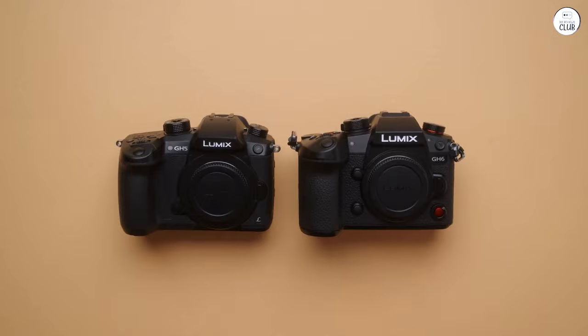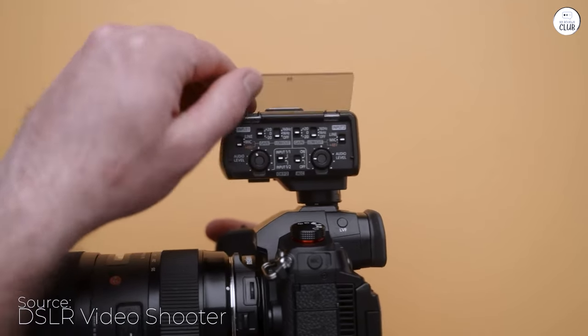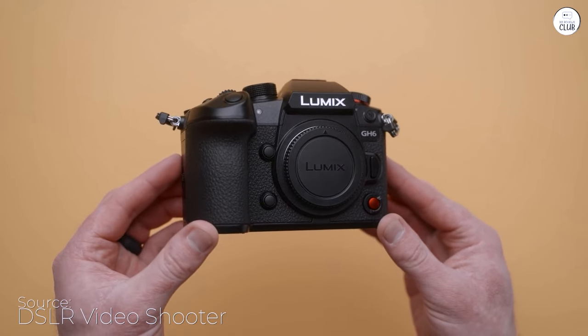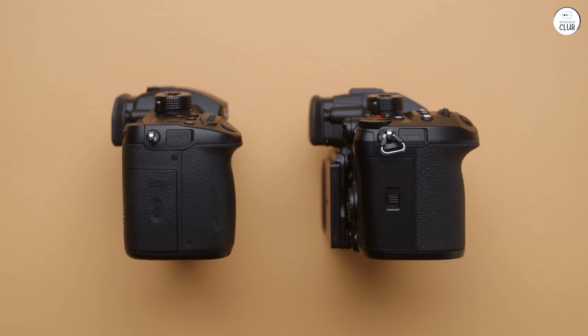I've been using the GH4 since it first came out, and I still love it. I skipped over the GH5 series for reasons I can't really explain, but when the GH6 was announced, I knew it was time to upgrade. I almost went for the GH5 Mark II instead, but the GH6 4K at 120p was just too tempting. Plus, I always want the latest and greatest gear.